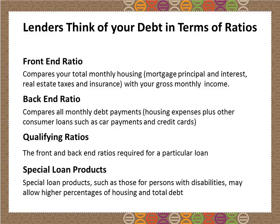Qualifying ratios, the front and back-end ratios required for a particular loan. Special loan products, such as those for persons with disabilities, may allow higher percentages of housing with total debt.